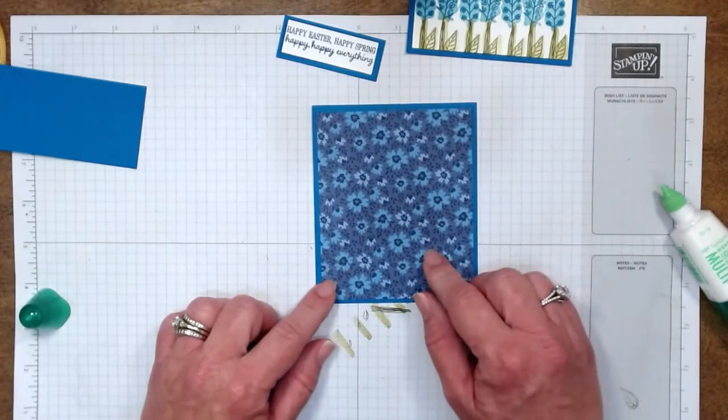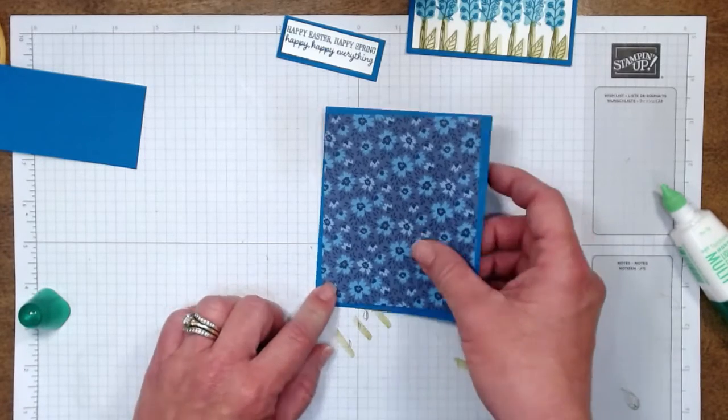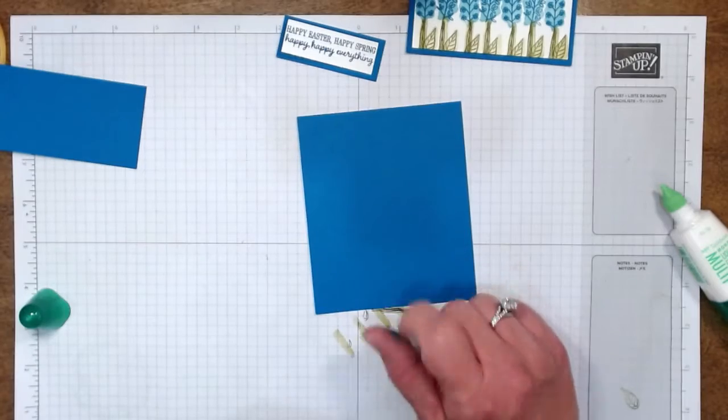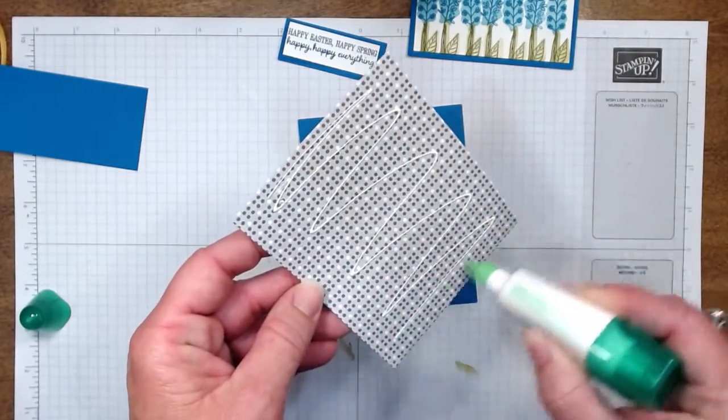And let's bring in our designer series paper. The designer series paper is 5 3/4 by 3 3/4. So our layering piece is 4 by 3 3/4. So we're just going to go ahead and layer this on.